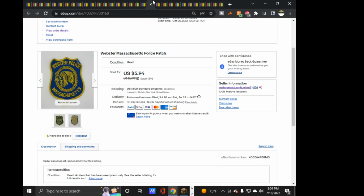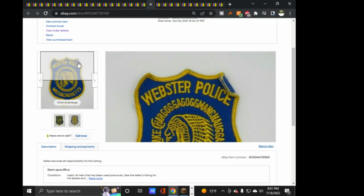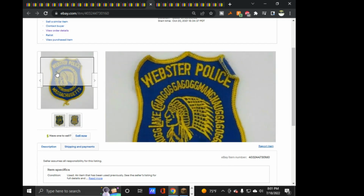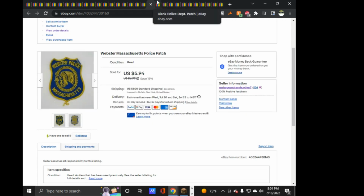Webster, Massachusetts Police. As you can see, another one of the 15% off. That one corner is kind of bent there. I did bend it back when I shipped it, but as you can see, it's marked as used anyway, because the 2 ends right there are kind of curled up. And then the back is in a little bit of rough shape.